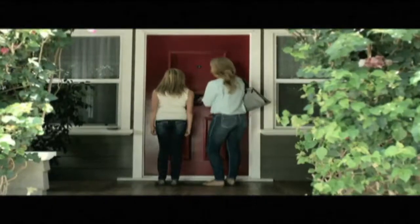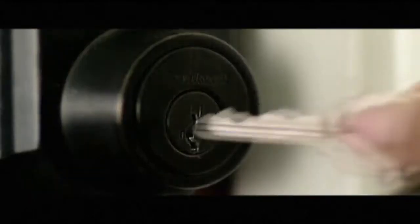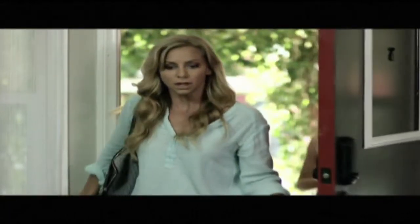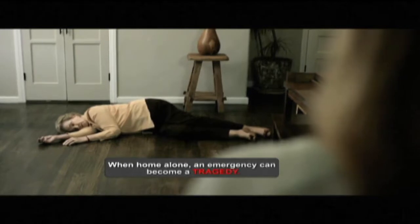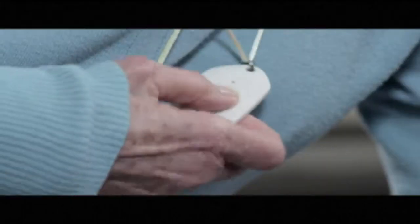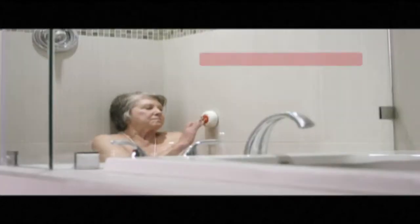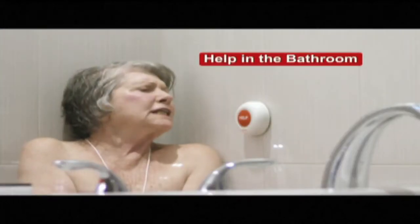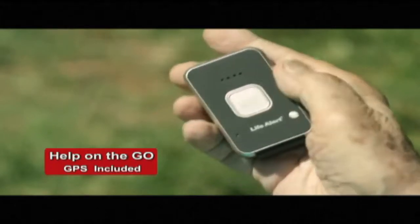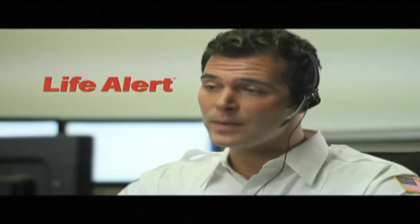Mom? Grandma, it's us. Mom, are you here? When home alone, an emergency can become a tragedy. However, with any of Life Alert's 3 emergency systems, help can be summoned immediately. Whether at home, Help! I've fallen and I can't get up. In the bathroom, I've fallen in the shower. And on the go. Help! I've fallen in the park and I can't get up. Don't worry, help is on the way.